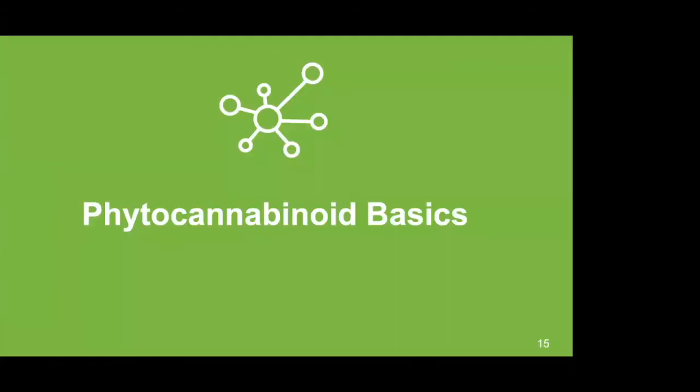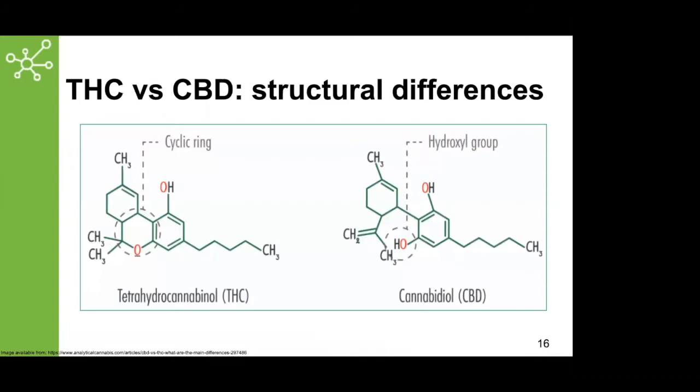Let's talk a little bit about phytocannabinoid basics. Now, I'm just going to really focus on THC and CBD to kind of set the stage. Now, when we look at the molecular structure of THC versus CBD, I'm not going to go too hard on the organic chemistry, but what we see here is they have very similar structure. They have very similar molecular weights, but in THC, we see a cyclic ring here.